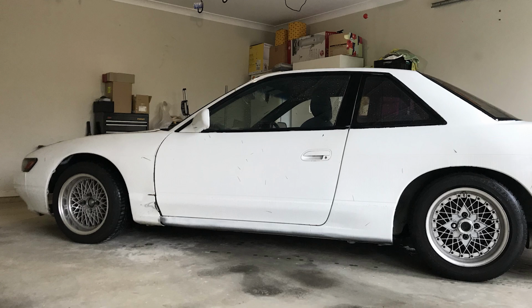We went and copped this S13. And we got this whip for $6.5 grand. Boom, baby, $6.5 grand for this bad boy here. And this was at the end of 2019, start of 2020. And this was gonna be it, boys.